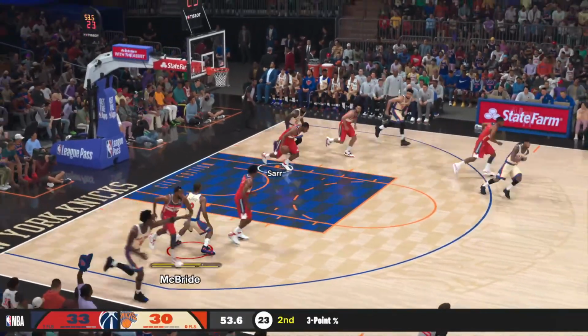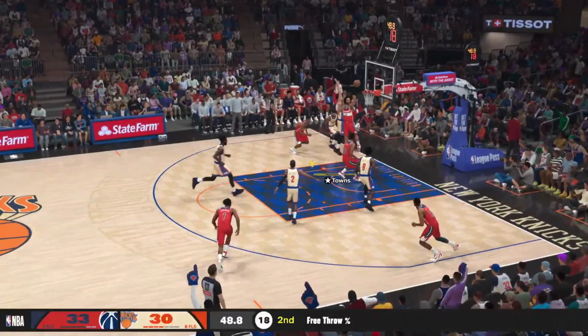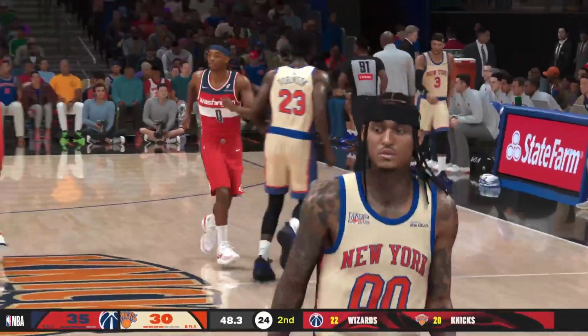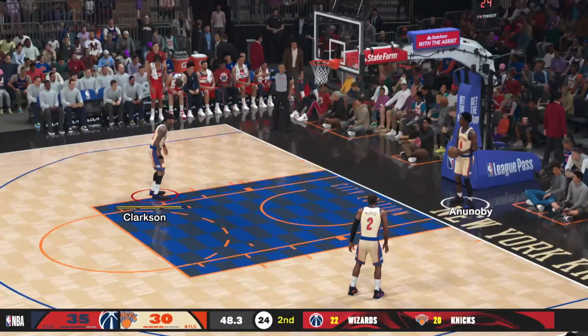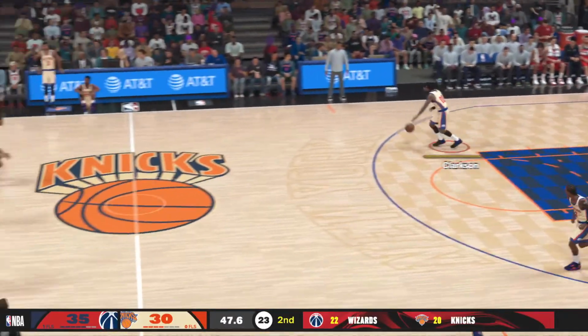Pass to Robinson, and stolen by Song. To the middle, here's Champagnie. Beautiful dish, and the layup goes down. And the Wizards lead by 5. I don't know what's happening defensively, but they're not putting up any resistance.